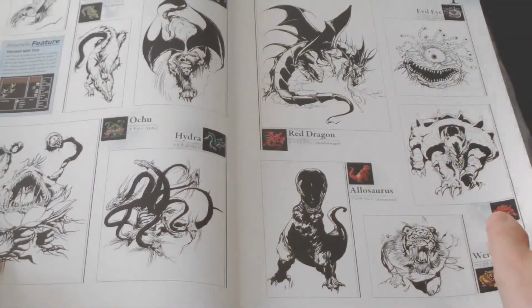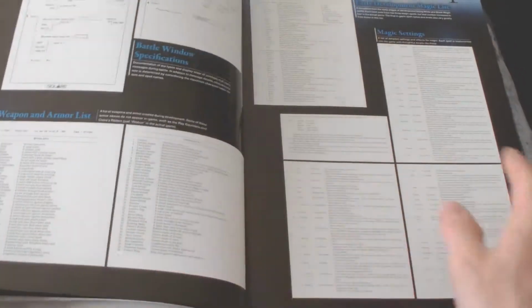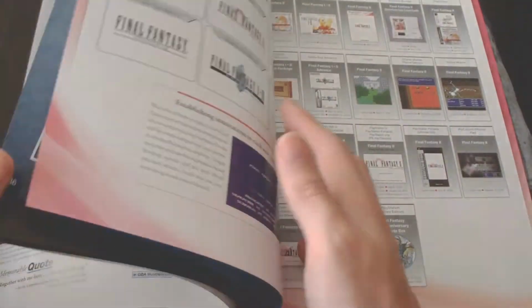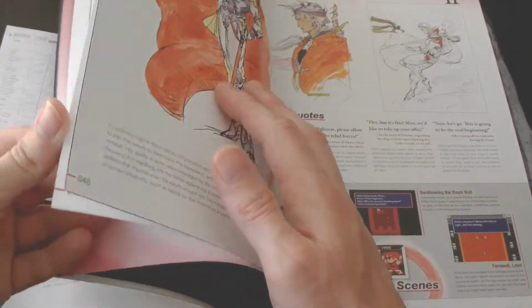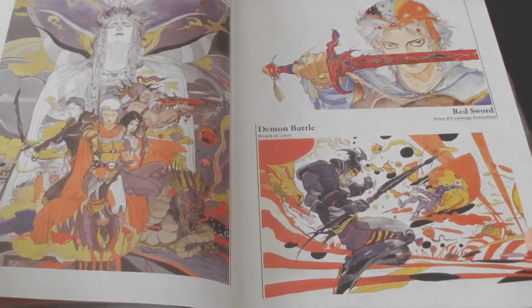To elaborate, the book has 336 pages, where Final Fantasy I has roughly 30 pages, FF2 50, FF3 45, FF4 60 and FF5 55, and Final Fantasy VI the most, with almost 75 pages.